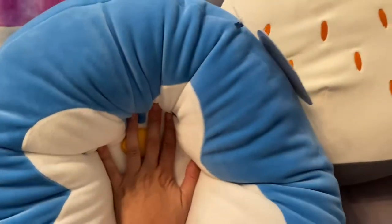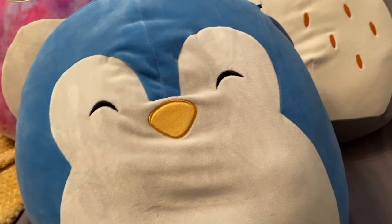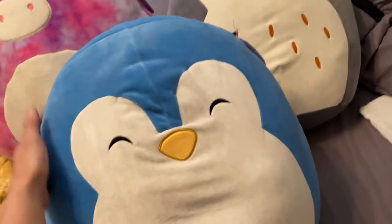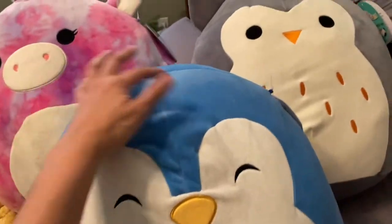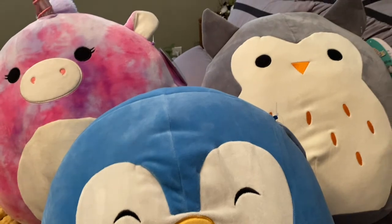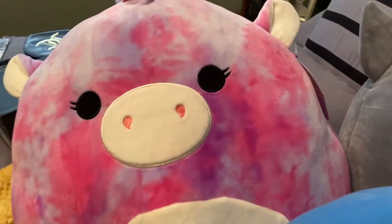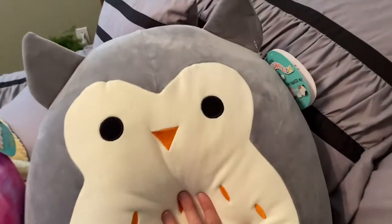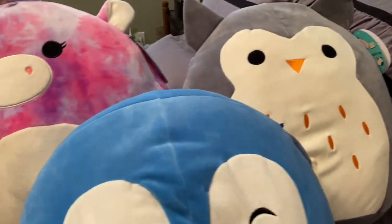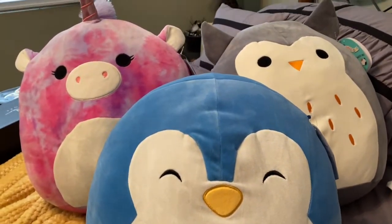Guys, this guy reminds me of the, I forgot his name, but the blue penguin Sanrio character, one of Hello Kitty's friends. He looks like him. He just needs his little hat and stuff. Anyways, let me know down below right now which one is your favorite so far. I don't know. I love this one so much, but I would say Hoot. But I love Lola as well, and of course Puff, it's a very cute boy. But let me know down below.